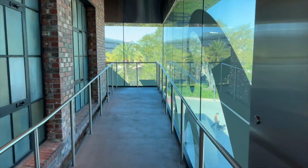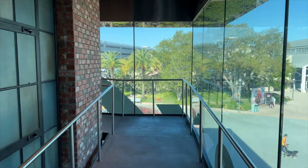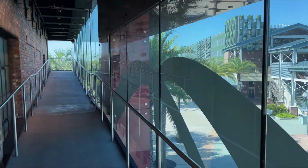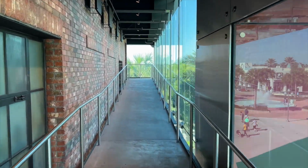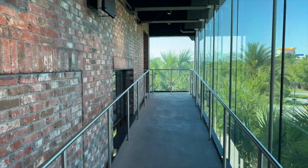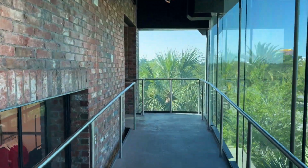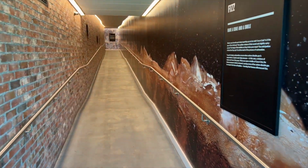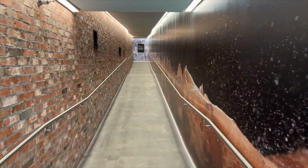Walking up to the top of the Coca-Cola shop is actually an experience in itself. It has this cool ramp, so it's accessible, that wraps all the way around the building. So you're going up and looking through the glass, seeing out on Disney Springs, and even the walls are themed for Coca-Cola, like you're journeying into a beverage. So it's actually just fun to walk up to the roof.